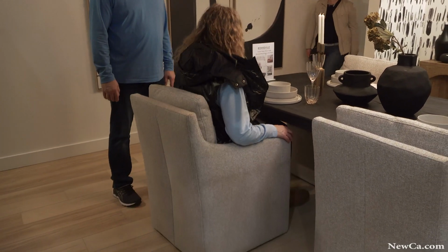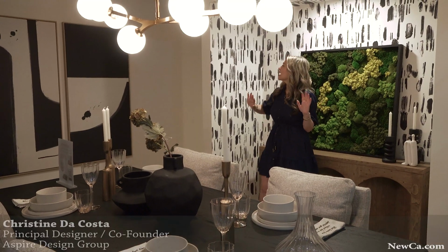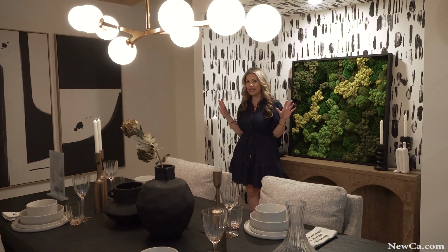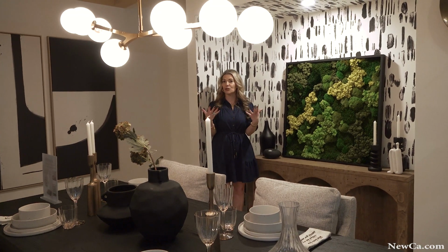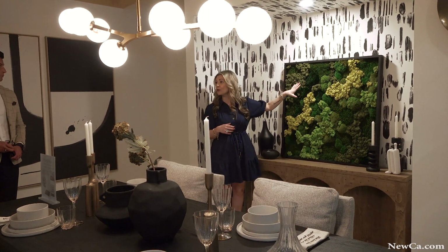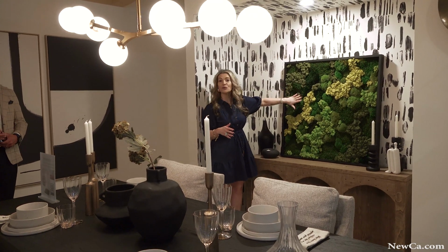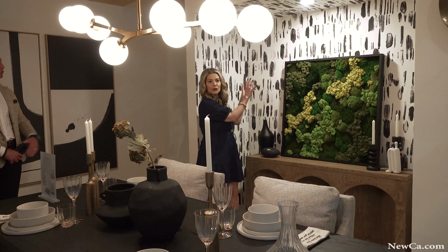So here in this dining room, we added some beautiful wallpaper from Remix just to create a little bit of a cozy nook, but it's very chic. And then, because our theme to this home was nature inspired, we got this custom living moss artwork created from Fresh and Cozy. They're out in British Columbia. So as I mentioned, we like to support Canadian product. And this will never die, but it's living moss. So it just added that burst of green.